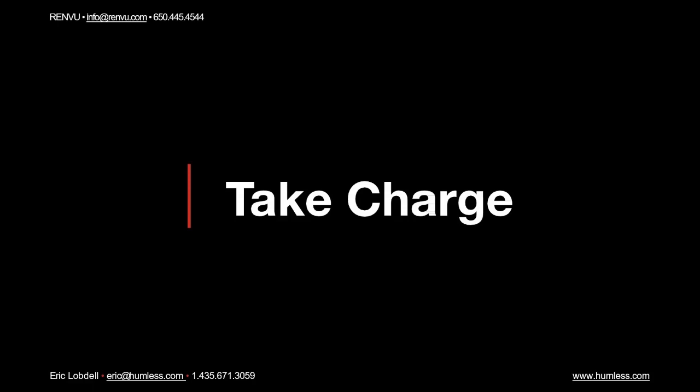Next question: is there a built-in bypass if for some reason the unit malfunctions and needs to bypass the inverter and run the dedicated loads panel from the grid? Another fantastic question. The answer to that is yes. There is a bypass breaker built into the system. We can send that over in the spec sheet. That bypass breaker is for that exact purpose.